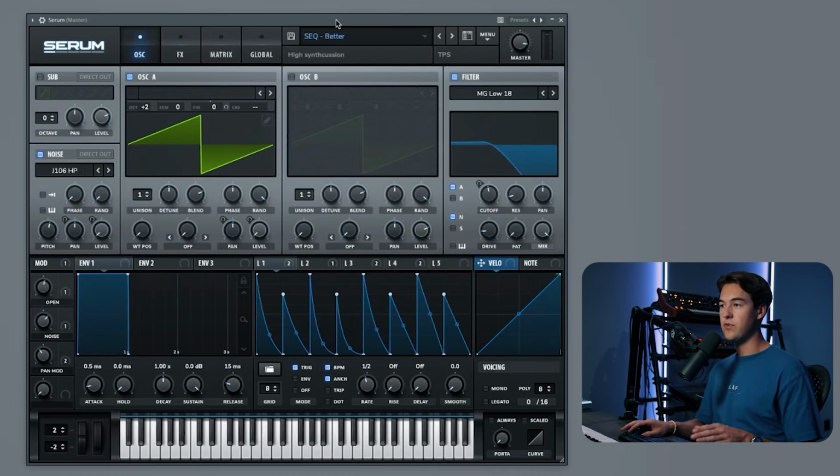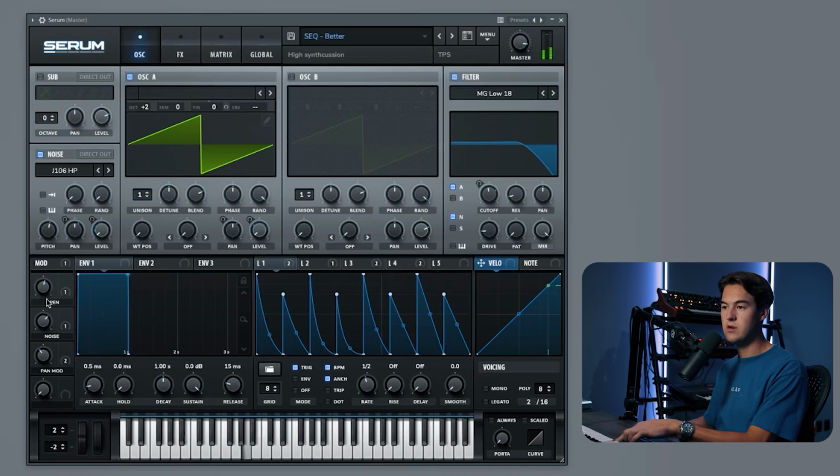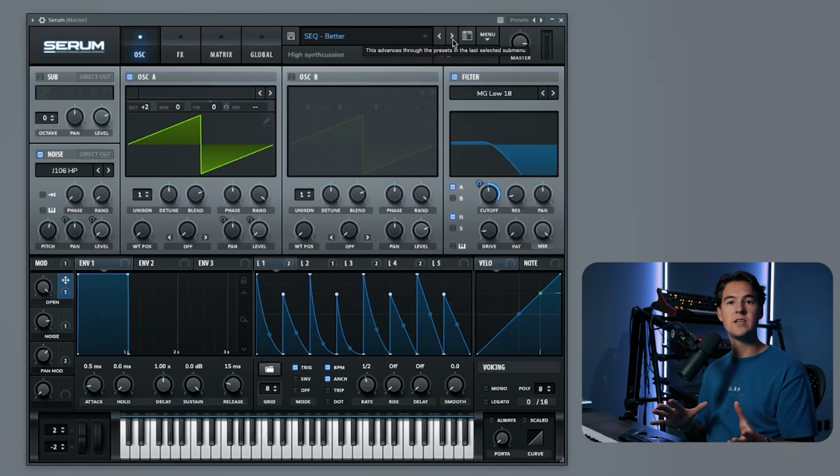Now let's check out some of the sequence presets. These are presets that you can just hold in one note and it will play a pattern for you, which is very easy and very fast to use. So this is sequence better. I'm just holding in one note. And now let's tweak some macros. And these are mostly those synth cushion sounds that you can hear in almost every Afro house track ever.